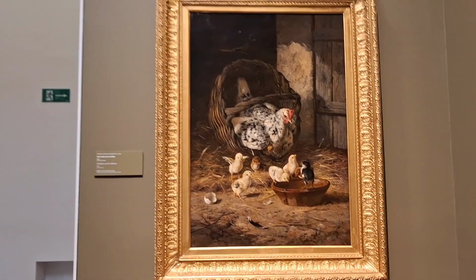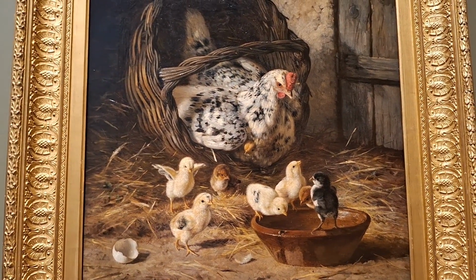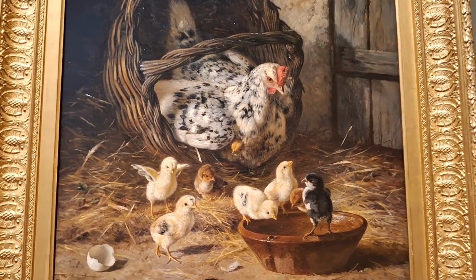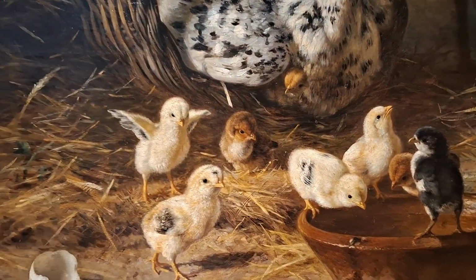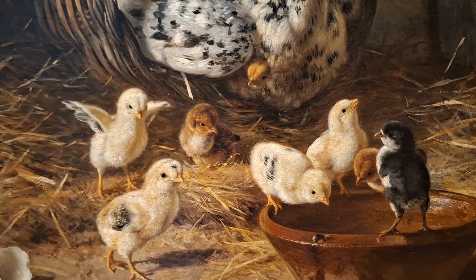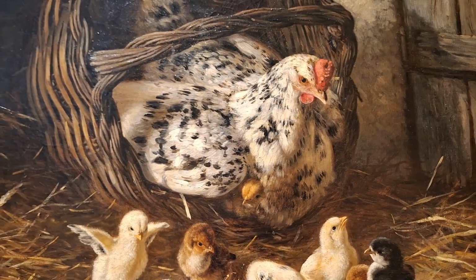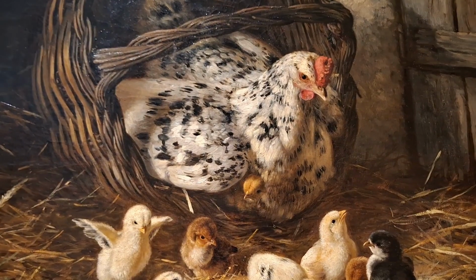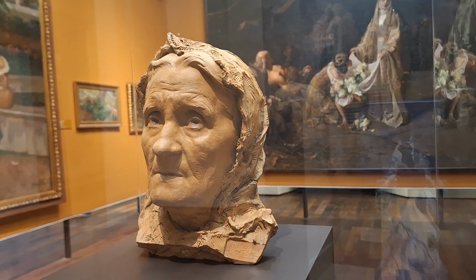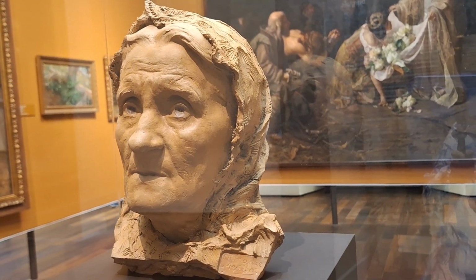I found one that's so very cute. A mother hen with its little chicks. Absolutely beautiful. Look at the detail of their little fluff. And those little wings. Oh! And one is hiding under mama's wing. Just a lovely one. Sculpture of the artist's mother's head. Amazing details.